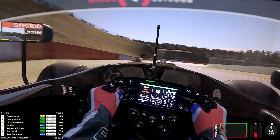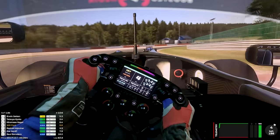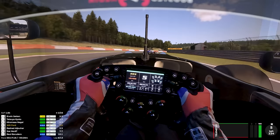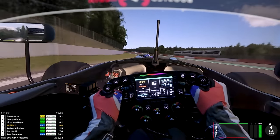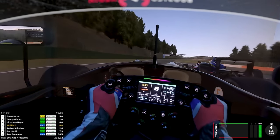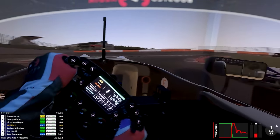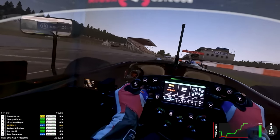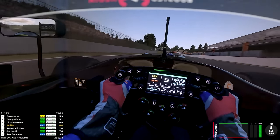Should we get a run on into the final chicane again? Good race so far. Don't jinx it. Careful now. Right side. On your right. Clear right. A little bit of a lock up there on my front left. Had to back out of the brakes there for a second, which cost me, but we survived.